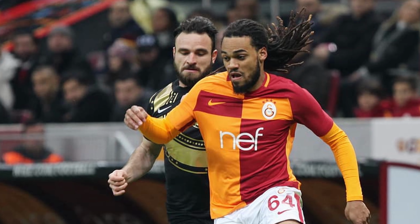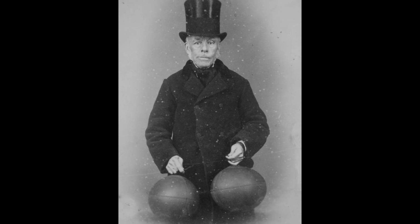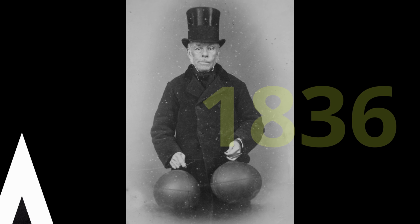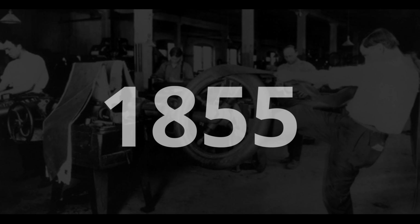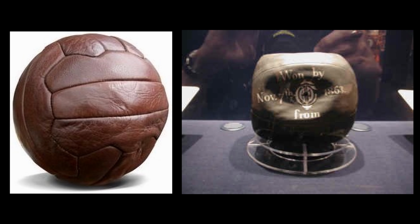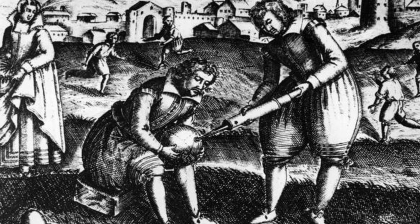Before the 1800s, the balls were made of pig bladders, and since the shape was not a perfect sphere, the ball would have very unpredictable behavior when kicked. But things changed in 1836 when Charles Goodyear patented vulcanized rubber. In 1855, Charles Goodyear finally designed and built his first ever vulcanized rubber soccer balls. Also in 1862, H.J. Lindon created one of the first inflatable rubber bladder soccer balls.